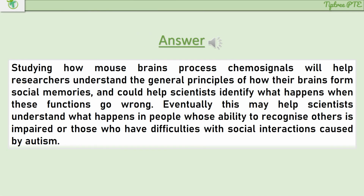Studying how mouse brains process chemosignals will help researchers understand the general principles of how their brains form social memories and could help scientists identify what happens when these functions go wrong. Eventually, this may help scientists understand what happens in people whose ability to recognize others is impaired or those who have difficulties with social interactions caused by autism.